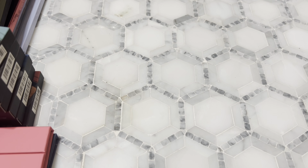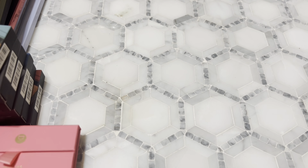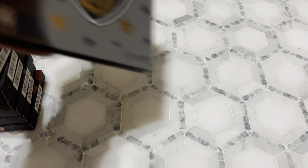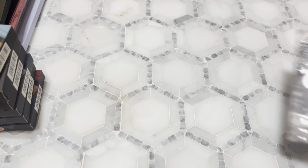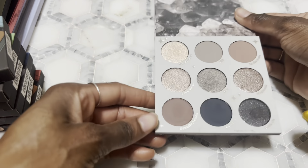Next, I have some new palettes I want to show you that I just got in the mail recently. One is BH Cosmetics. Wait, no, sorry, all of them are ColourPop. That's my bad. I bought a couple of the sports teams ones, and then I bought the Up Quartz. Y'all know I had the Up Quartz from when I did the review. This is what she looks like on the inside.